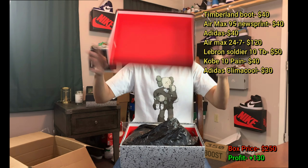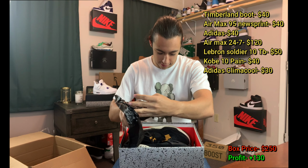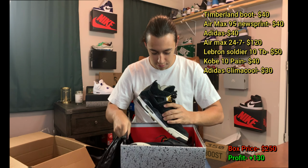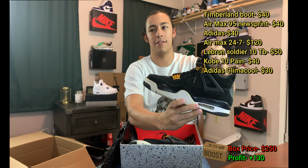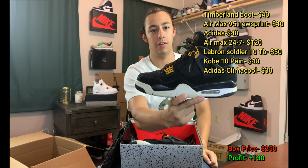Not too worried about that because the box is already messed up. Okay. Wow. These look good too. These look real. Wow. So what we have here is a size 10, and this is the Jordan 4 Royalty.